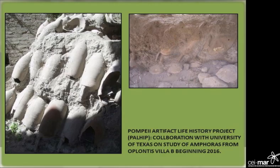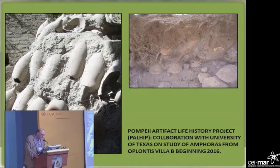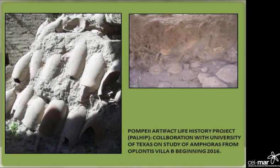In closing, I should note that starting during the summer of 2016, the Pompeii Artifact Life History Project, a research project that I direct at Pompeii, will initiate a collaboration with the University of Texas team working at Oplontis Villa B, undertaking a detailed study of the set of amphoras being stored at this facility.